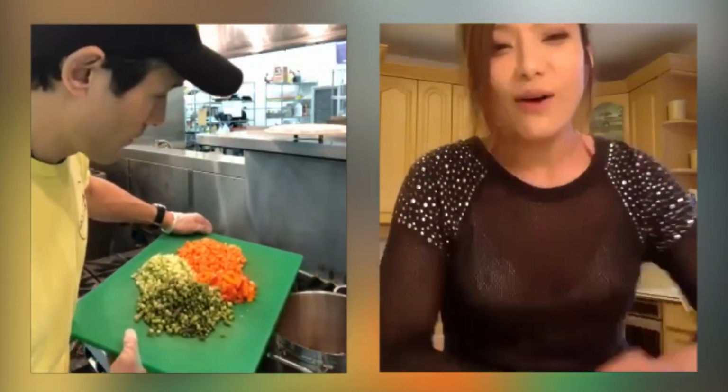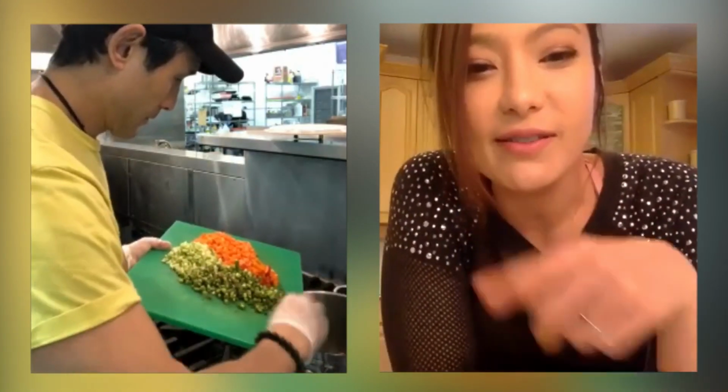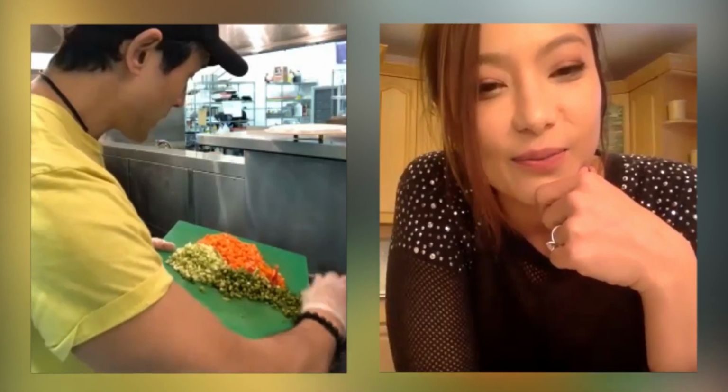All right, so I'm going to throw all the vegetables in here. I don't know how much of this you can see, but. Wow, yum. Okay. That's the asparagus. That's asparagus going in.